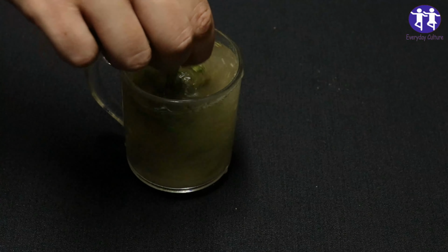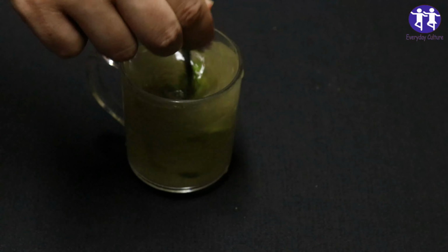but do not forget about contraindications. Be sure to consult your doctor before use.